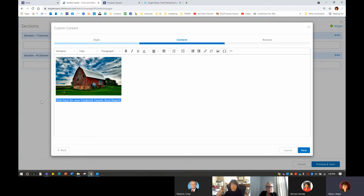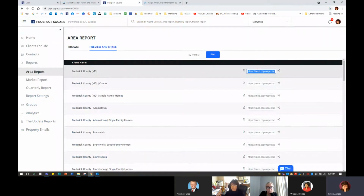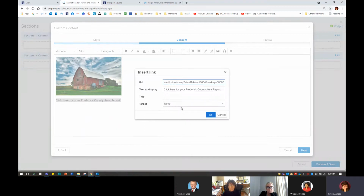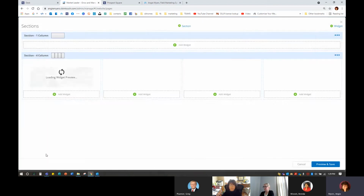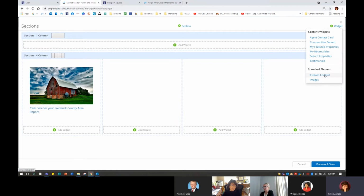And again, I can just highlight that. And this is how you would really hyperlink on any website that gives you that ability to put in that custom content. And I'm going to grab that particular link for Frederick County. I'm going to go ahead and paste that URL in there, set it to open in a new window, and I can hit next and I can hit save. So it's going to load that widget, and now you can see what that looks like. I would probably center all of that just for that purpose. But then I can go on to the next one.